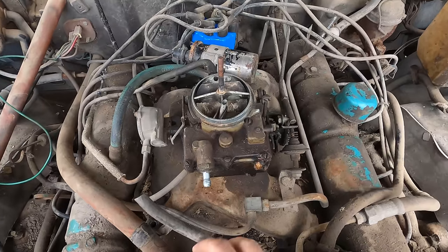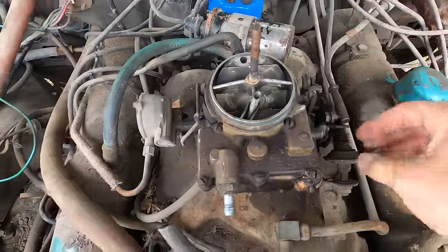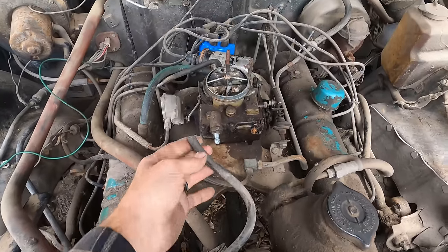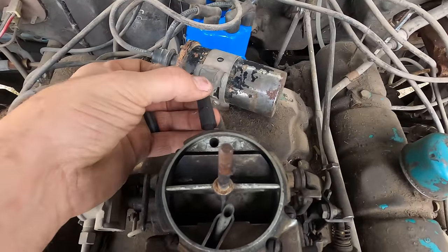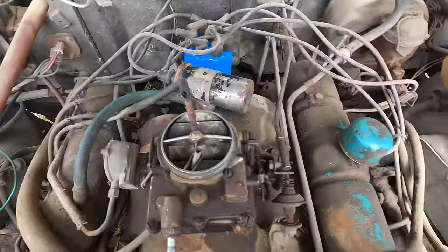So here's what we got. And if you listen, I think the accelerator pump's working. Still got some fuel left in there from when the other guy was tinkering on it. This is just snipped off there. But, oh, that's an easy fix though. A little bit of vacuum leak.